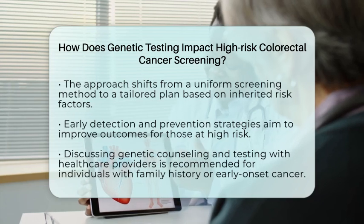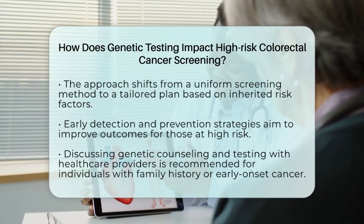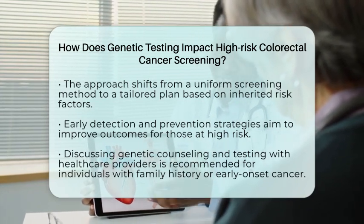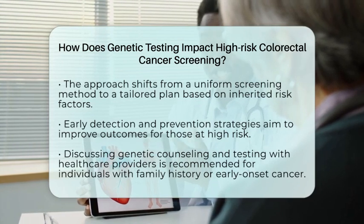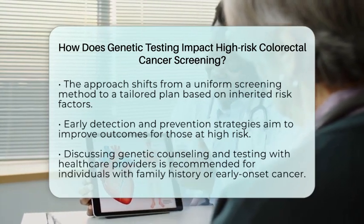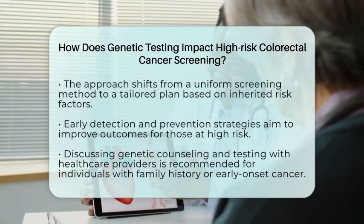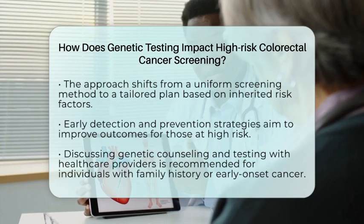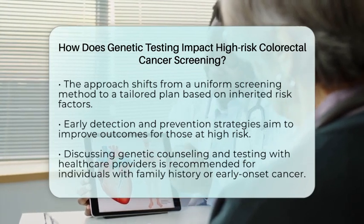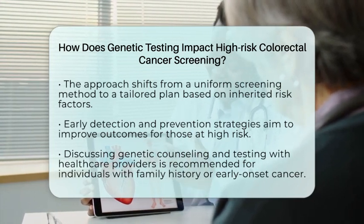Overall, genetic testing transforms colorectal cancer screening from a one-size-fits-all approach into a personalized plan based on inherited risk. This approach aims to catch cancers early, prevent them when possible, and improve outcomes for those at high risk. If you have a family history or early-onset colorectal cancer, discussing genetic counseling and testing with your healthcare provider is a smart step to optimize your screening and prevention strategies.